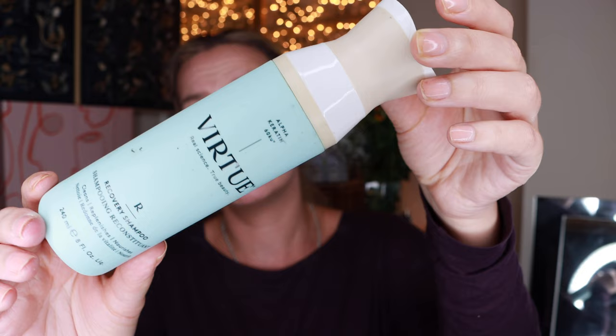Another shampoo I'm not going to be buying again is from Virtue. This was £36. I actually have a price on the back of the bottle. And this one is Recovery Shampoo. I didn't like it. It was very liquidy. It would actually leak. If you put it upside down, it would leak. And that's a £36 shampoo. So no, thank you very much. I am not planning on buying anything in the near future from this brand at all because I just felt so disappointed with this particular shampoo.